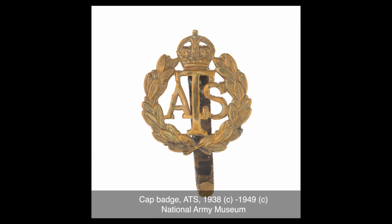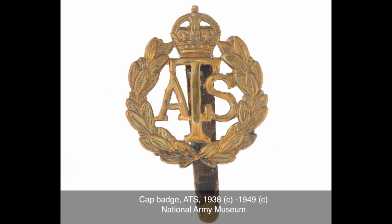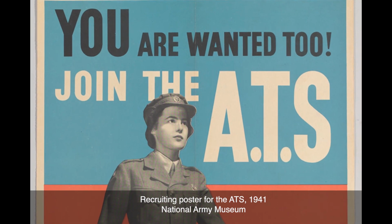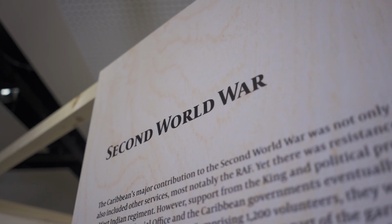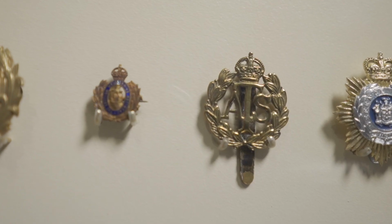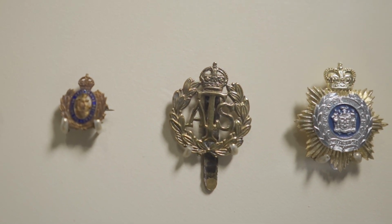The regiment remained here until the end of the war, although they did not fight. In addition to men, Caribbean women served in the Women's Auxiliary Territorial Service, or ATS. The ATS was formed in 1938 as the threat of war increased to free up male soldiers for the front line. 600 West Indian women volunteered to join the ATS. Half stayed in the Caribbean, while 100 served in Britain. These photographs highlight some of the roles that the women took on.